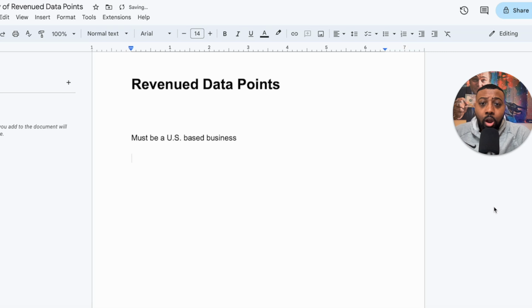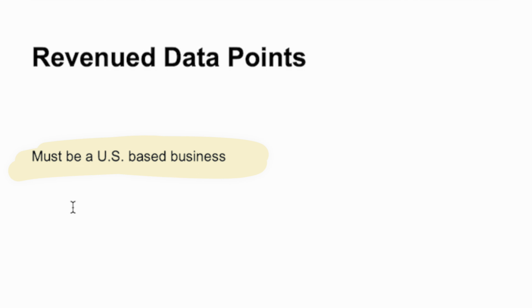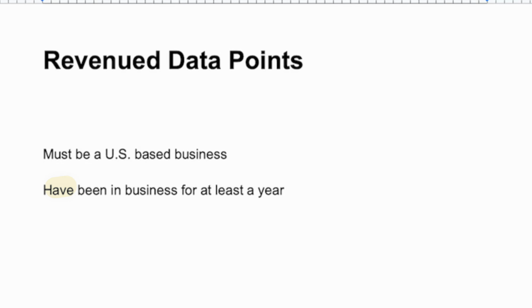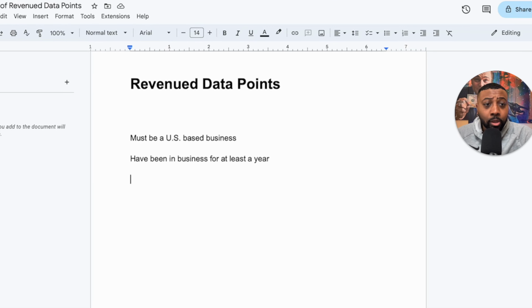All right, we are on the data points page, and the first thing you're going to want to know is that you must be a US based business. You can't be a foreign business or anything else. You got to be on US soil. Next, you must have been in business for at least a year. So this is not startup friendly or anything like that.